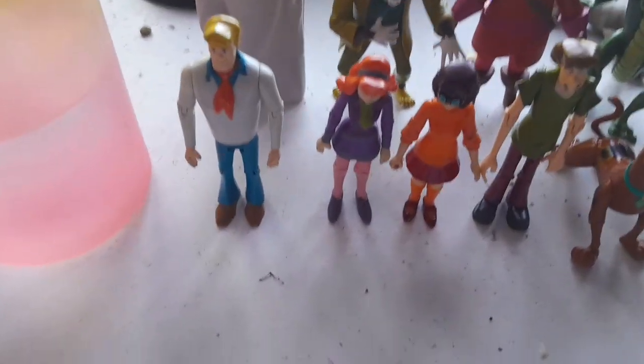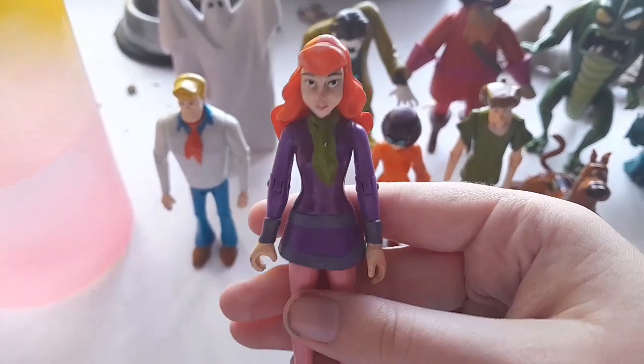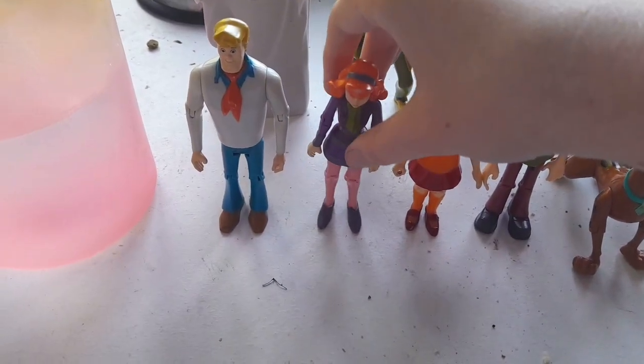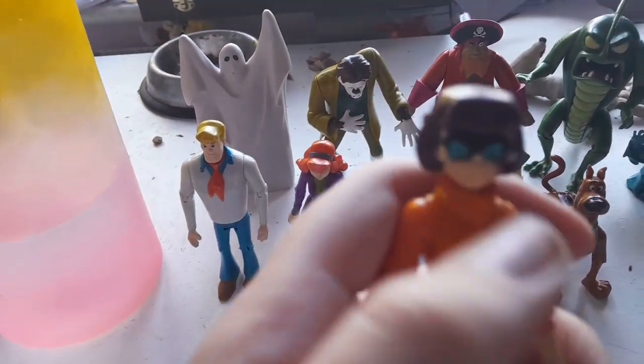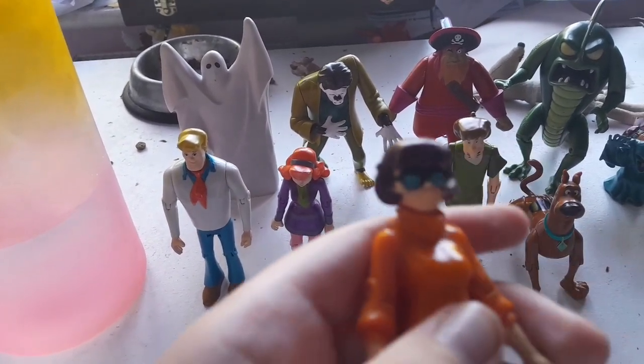And then up next we've got Fred's girlfriend, Daphne Blake. Jeepers! She looks kind of creepy though, but I kind of like her. And then up next we've got Shaggy's girlfriend, Velma. I don't know why she's got some kind of black mark on her forehead. I think it's part of her glasses.